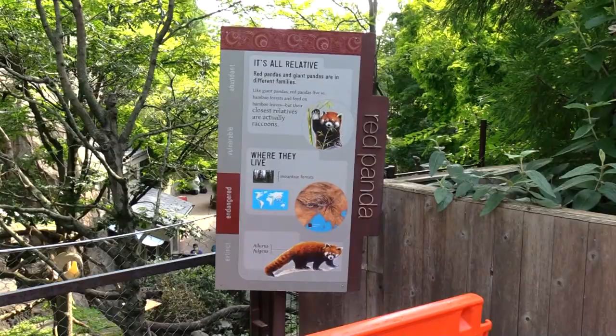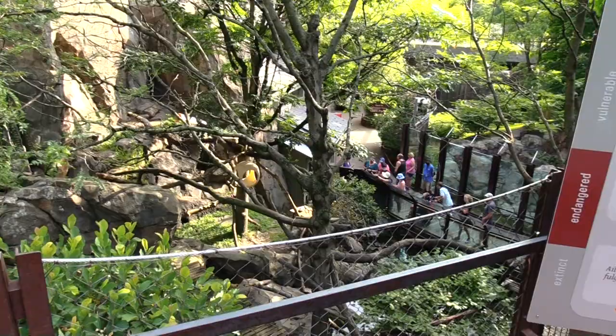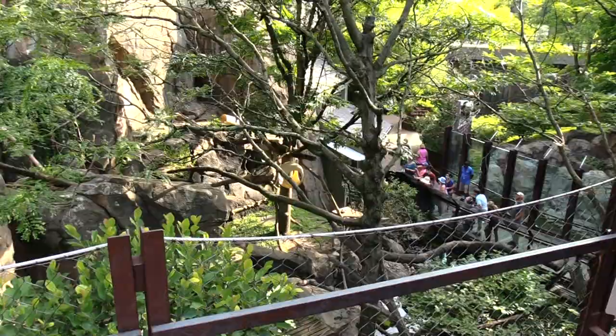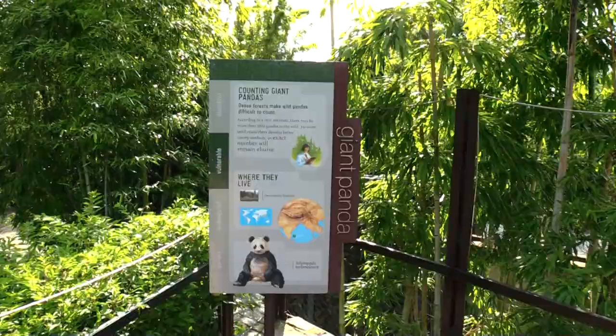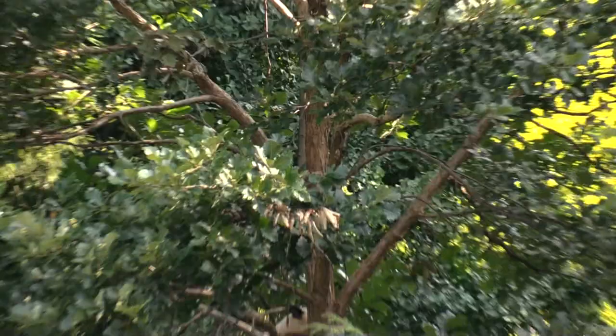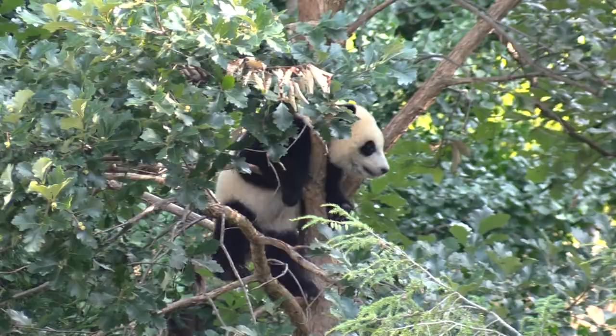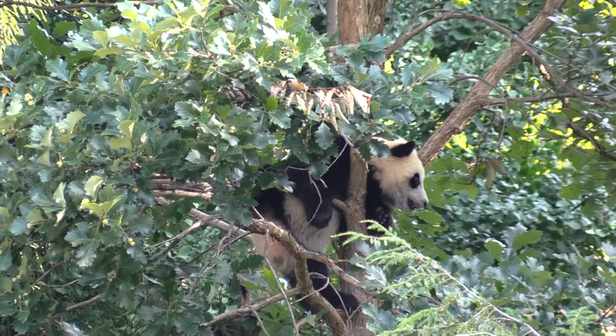Got red panda. This is from the high up vantage point. So I'm thinking it's gonna be down below a little bit. Giant panda. Have a look at that. You can see the black and white there. Oh wow! Here is the baby. All right, you can see the baby panda bear up in a tree.